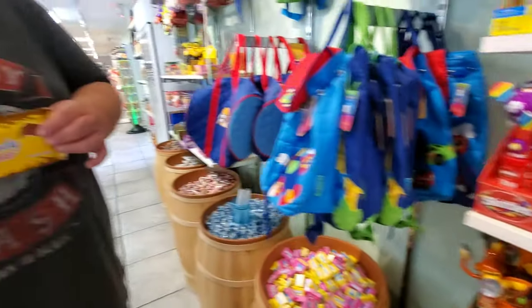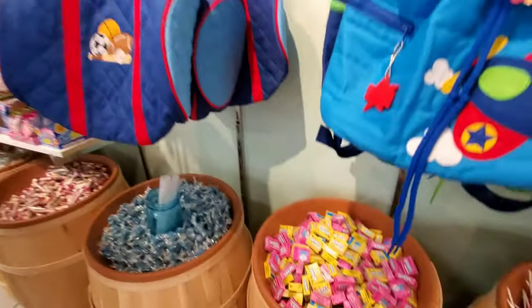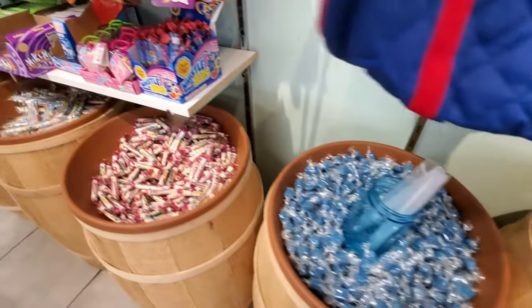Yes. What have you found? The best chocolate bar in the world. Oh my goodness. Yoo-hoo candy. Yes. Yoo-hoo candy. Those bars are good. Amazing. Big Joe and Ian both really like those. Yes. But here's some more of the barrel candy choices.